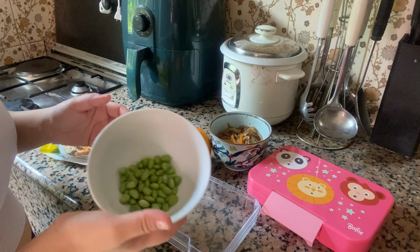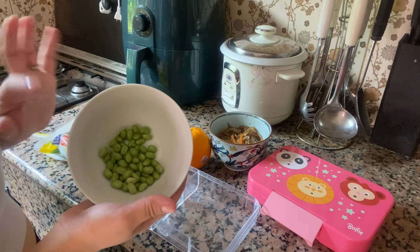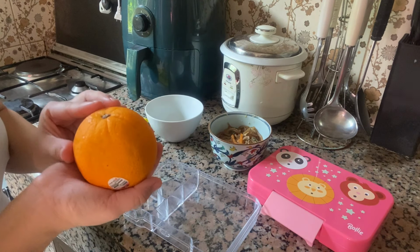And I also have here the edamame. Ipapa-try ko kay Mia kung gusto niya yung edamame. And we have here the navel orange.